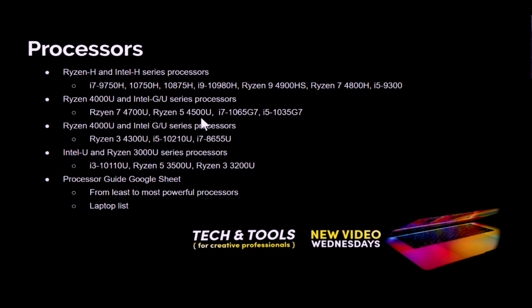Now, there's a little bit of competition happening here between the Ryzen 5 4500U and, say, the i5 9300H. But overall, if you see an H processor, it is most likely more powerful, especially if it's one of the newer generations, either a 9th or 10th generation from Intel. And if it's a 4000 series from Ryzen, they're going to be beating out the U series and the G series processors. They're just made to perform at a higher speed.